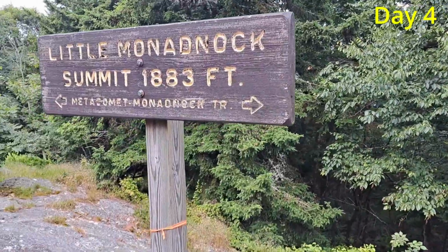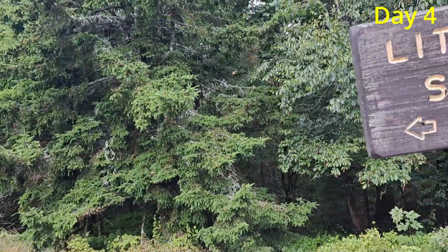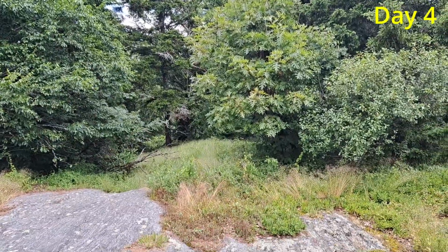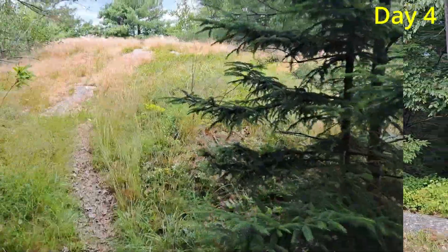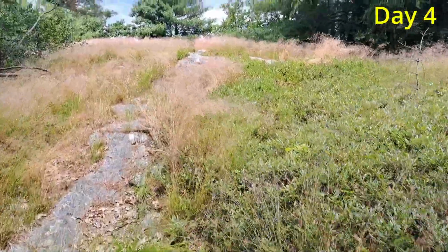This is the summit of Little Monadnock. 1,500 feet lower than Grand Monadnock, which you can't see from here. There's no view. At least there's an opening. Good place to have lunch. That's what we'll do. The only thing I've come across so far that resembles a bald.